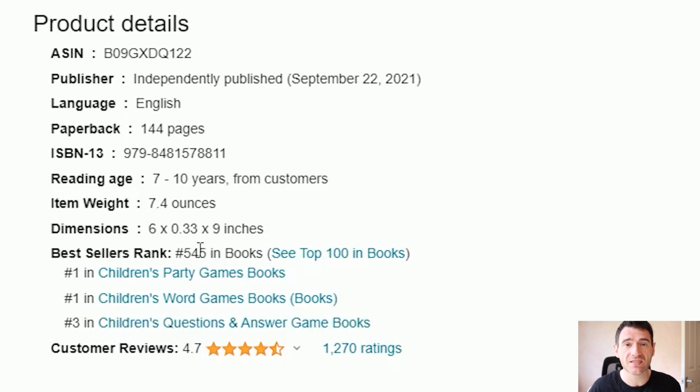How the bestseller ranks, if you don't know, is the lower your number, the more people are buying it. So this is a 545th bestseller in books on Amazon.com, which is fantastic. And what we can do with that sales rank is we can take it over to Bookbird and we can get an estimate amount of sales per month that this book is generating.